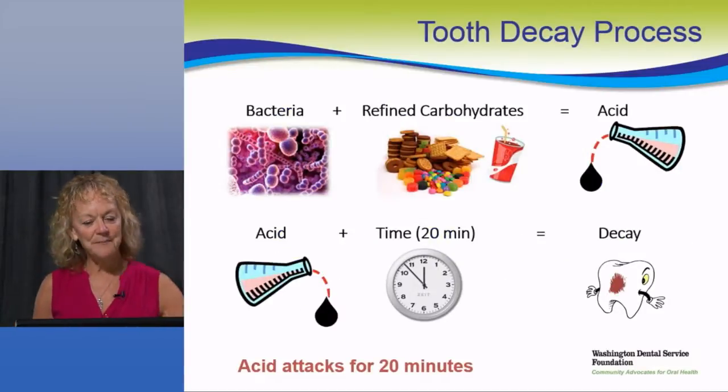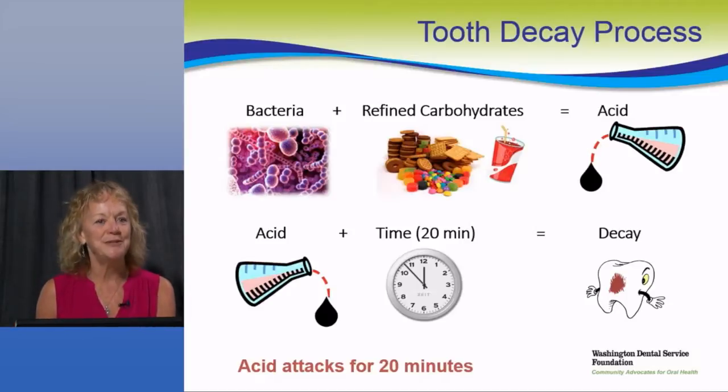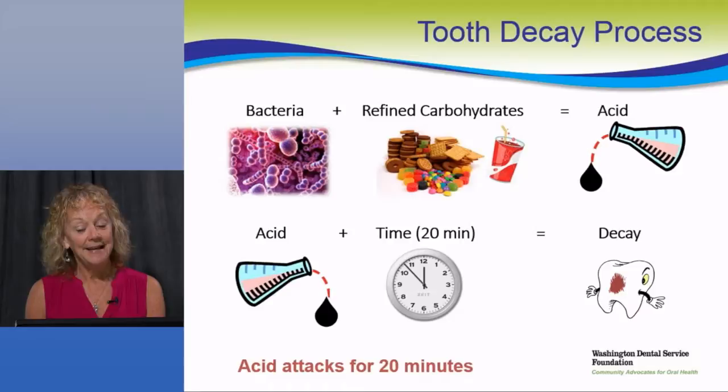So I want to start back with the basics, and this may be review for you, but I think it's really important for us to remember about the tooth decay process. We have bacteria in our mouth, and we feed it with our refined carbohydrates, the sodas, the energy drinks, the sweets, the crackers, the cookies, and that creates acid, and that acid is what attacks the teeth. And a key message here is it attacks the teeth for 20 minutes. So you really need to give your mouth an opportunity to neutralize. So keep that in mind, that process, as we move forward.